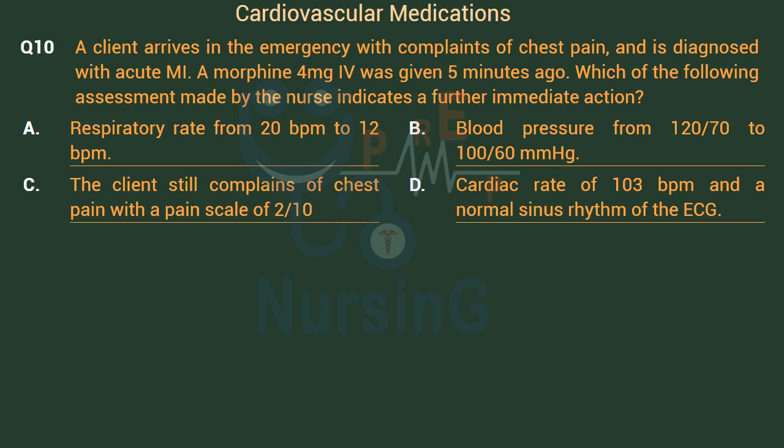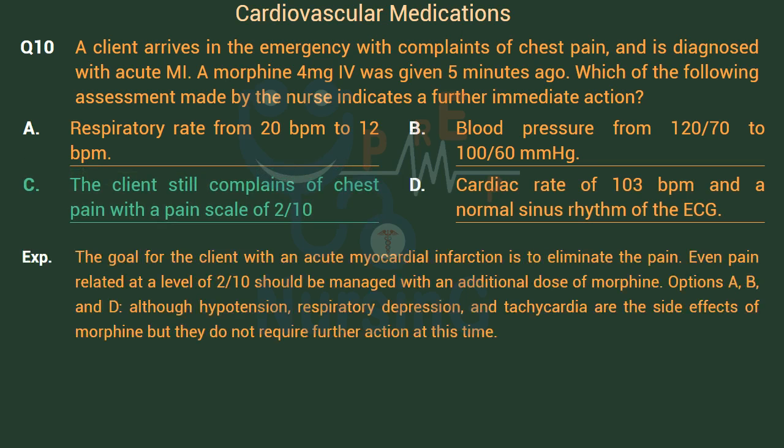Right answer is option C. The client still complains of chest pain with a pain scale of 2/10. The goal for the client with an acute myocardial infarction is to eliminate the pain. Even pain rated at a level of 2/10 should be managed with an additional dose of morphine. Options A, B, and D. Although hypotension, respiratory depression, and tachycardia are side effects of morphine, they do not require further action at this time.